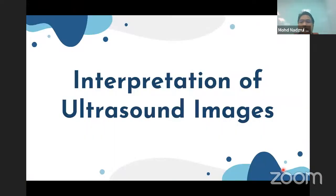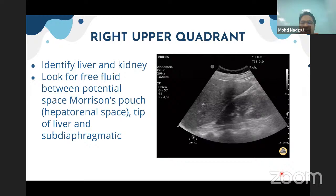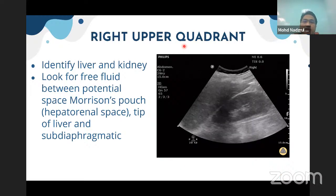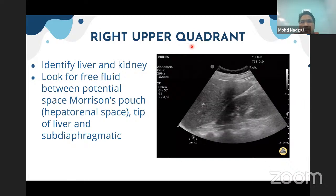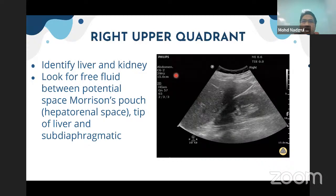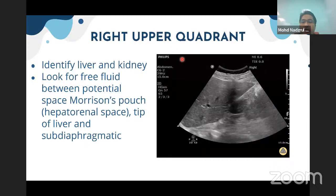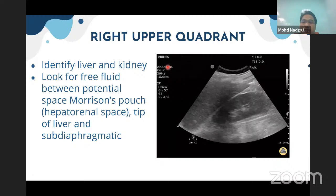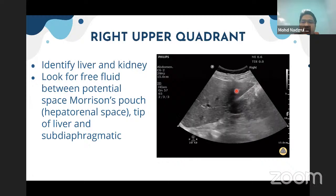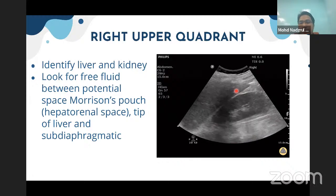How to interpret the ultrasound images, all right? In FAST scan, as I mentioned, the first one will be the right upper quadrant. So the right upper quadrant, usually the probe is put over the mid-axillary region, over the right mid-axillary region. And then we should identify the structure on the images.